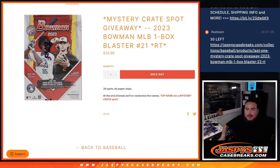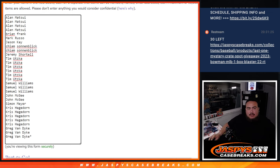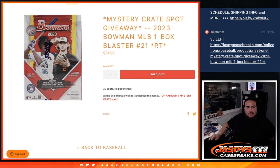Mystery Crate Spot Giveaway here with this 2023 Bowman MLB One Box Blaster number 21. And again, guys, we'll do the break first. Randomize customer names, teams distribute the hits out. Then at the end, we'll re-randomize customer names, and number one gets a spot in the Mystery Crate. So let's do the break first, guys.